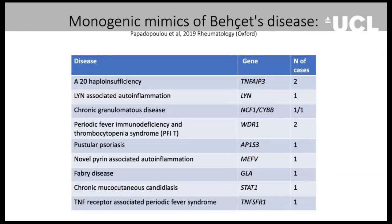We did indeed confirm the presence of 2 cases of haploinsufficiency of A20, but other novel forms of autoinflammation caused by this gene, chronic granulomatous disease, 2 different forms in 2 separate patients, and a whole new disease called periodic fever, immunodeficiency, and thrombocytopenia caused by recessive mutation in WDR1, an important gene involved in the regulation of the actin pathway. There were various other metabolic diseases, Fabry disease I've mentioned to you, and other autoinflammatory diseases, emphasising that some patients with these monogenetic diseases, in fact, could present with what looks like Behçet's disease.